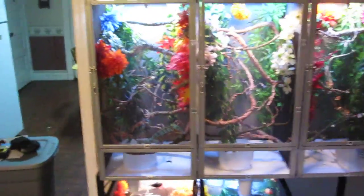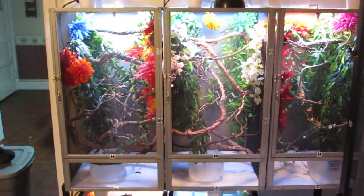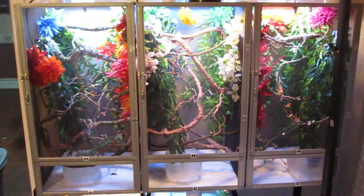This is the doctor's cage. Here he is, little guy, chilling down at the bottom, getting some fresh drinking water. It's raining in everybody's cage right now. So that's the doctor's setup, Heisenberg setup, who's not in there, and that's Skelter's cage over here in the corner.